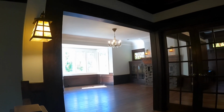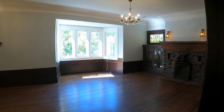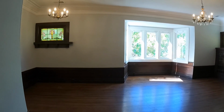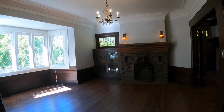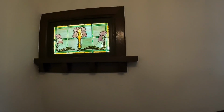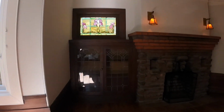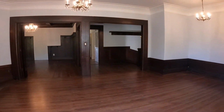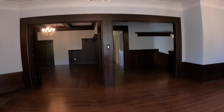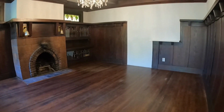Okay, you walk into this grand foyer, beautiful hardwood floors throughout. There's an amazing living room with bay window and original stained glass windows. Take a look at that. These are the original windows. And the owner has completely turned this unit around with a modern kitchen and bath, yet retained a lot of the old charm. This is a formal dining room.